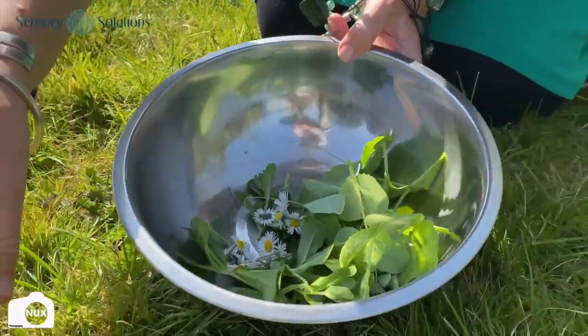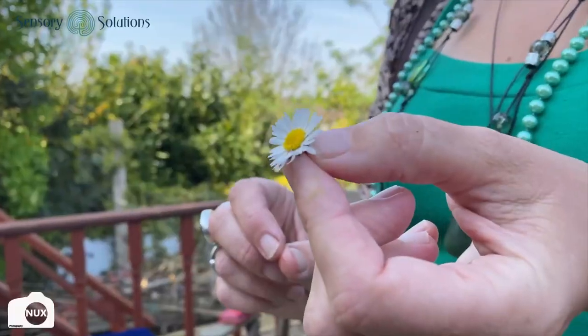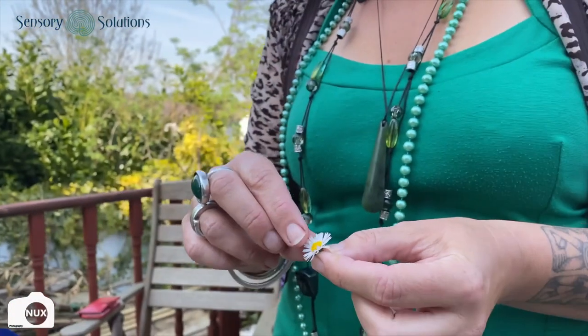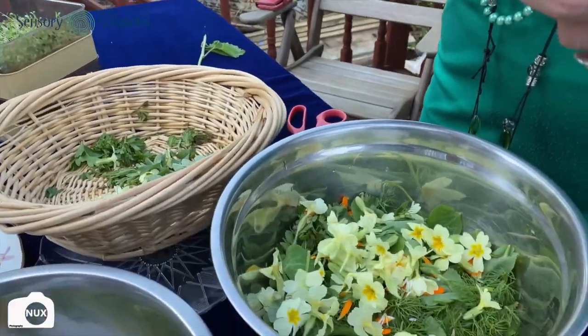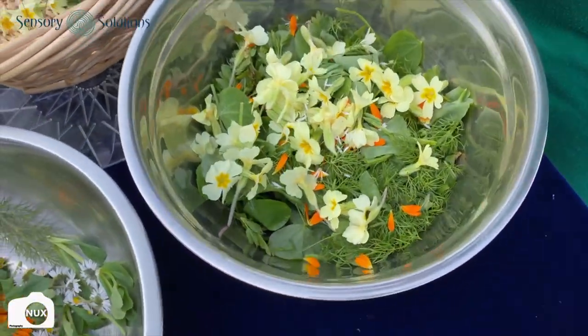Daisy is a flower that connects us into childhood. Who hasn't made a daisy chain? And pick the flowers, the petals, and ask, he loves me, he loves me not. So it becomes a fun game, creating this salad.